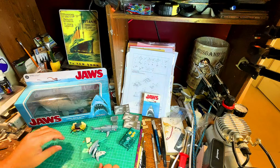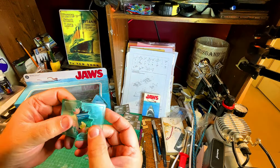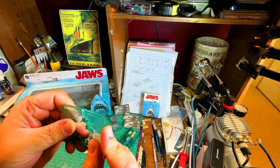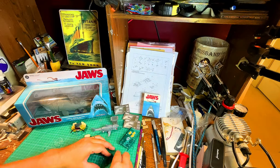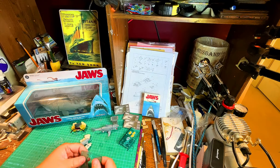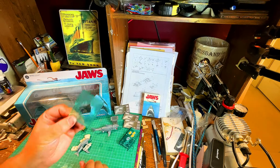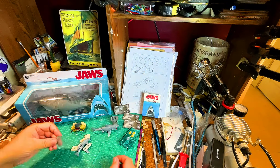That's pretty cool. All right, so to put the glass together, again, we have the little wells and we have the pins, and then as easy as this, it's going to go just like that. Put it on a flat surface and then push it together. And this one kind of snapped. So you can see where the shark is going to come through.